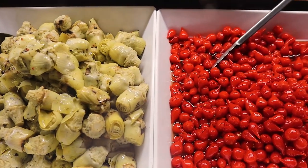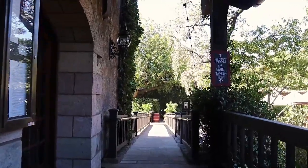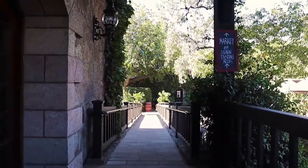You walk around the winery, you see it looks like an old monastery. The grounds themselves, the greenery is great. There's this beautiful fountain back here. It's really kind of a nice thing to do. Their wines, however, are unimpressive. They're not the greatest wines you've ever had.